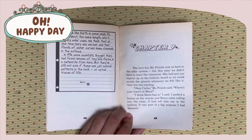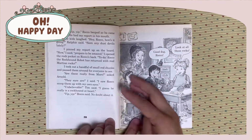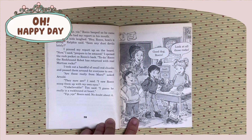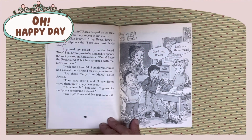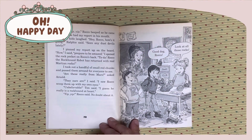I had left him out in the hallway, part of a big surprise I had planned. Yip, yip, yip, Rocco bipped as he came up to me. He had my report in his mouth. Hey, Rocco, how's it going? Ralphie said. Seen any dust devils lately? I pinned my report up on the board. Now, I said, prepare to be amazed.